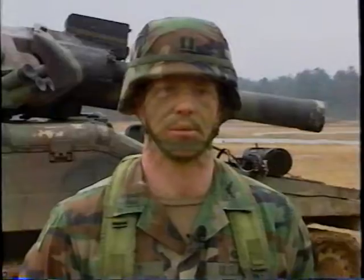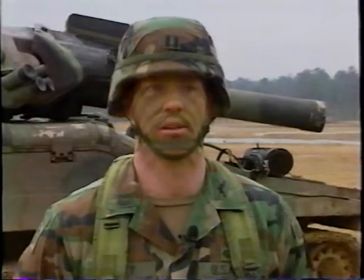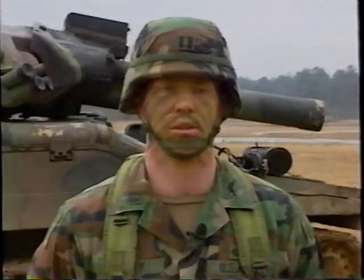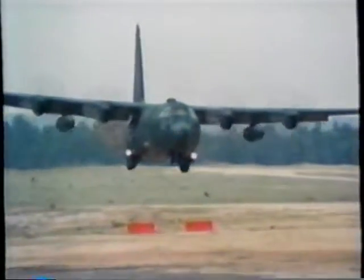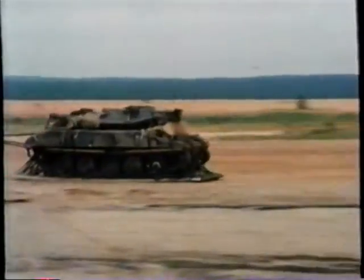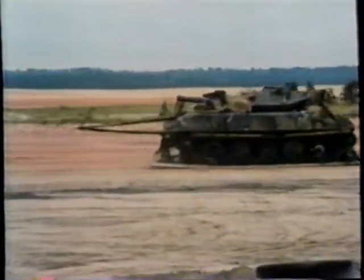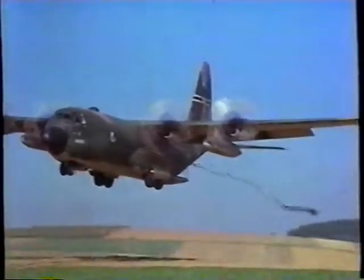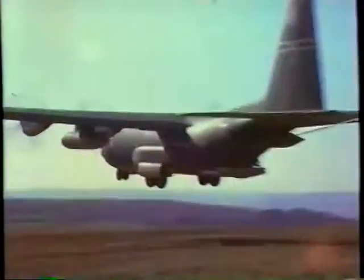We have a LAPES operation, which is a low altitude parachute extraction system, and this is basically where the aircraft flies real low and the tank on the pallet is pulled, extracted from the aircraft, and has somewhat of a rough landing, but it kind of slides across the terrain or the ground. LAPES allows for the delivery of heavy loads without the need for so many large cargo parachutes, but it does demand considerable skill on the part of the airlift pilot.